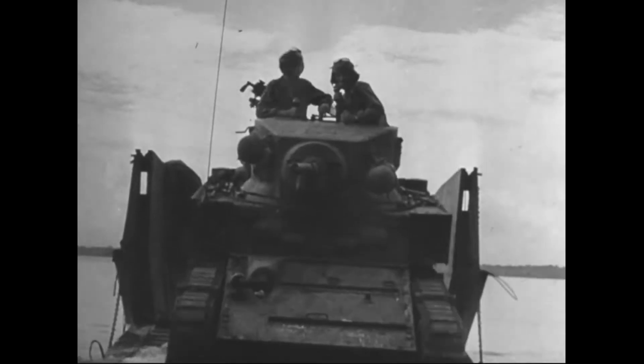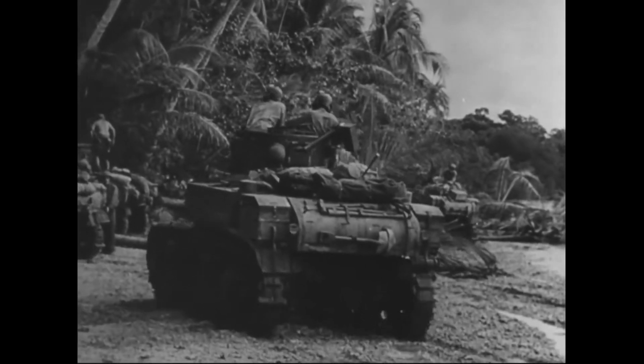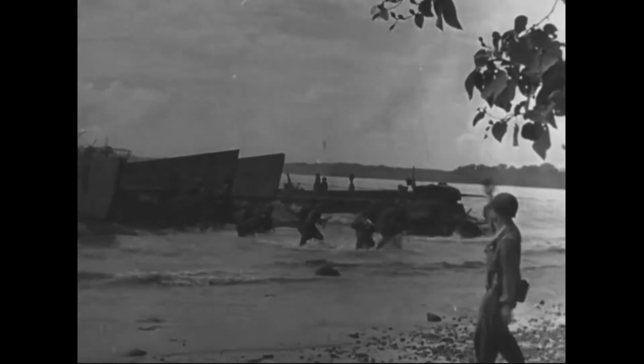In every theater, Americans are fighting this kind of war. A war of assault from the sea on grounds where the enemy has dug himself in. These and the following scenes were taken during the Rendova and Munda campaigns. A land battle wagon. Our spearhead becomes stronger. The first of our steel smashes in. Infantry tank team follows up.